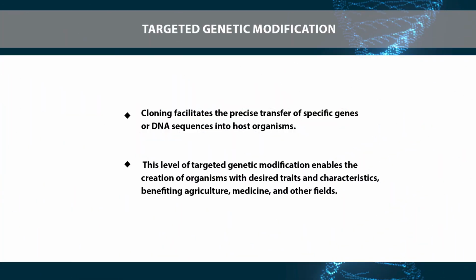Next is targeted genetic modifications. Cloning facilitates the precise transfer of specific genes or DNA sequences into a host organism. This level of targeted genetic modification enables the creation of organisms with desired traits and characteristics, benefiting agriculture, medicine and other fields.